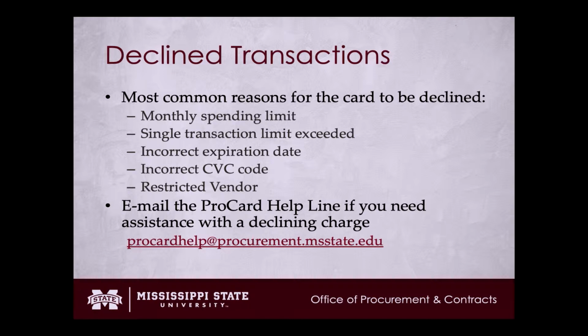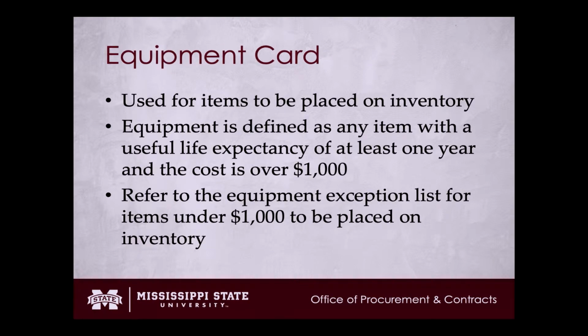If you have any questions about why your card is being declined, you can contact us by emailing the procurement card helpline at procardhelp@procurement.msstate.edu. So the equipment card is for inventory items.